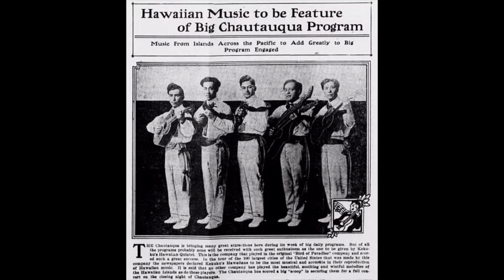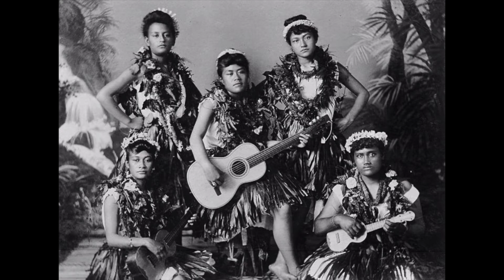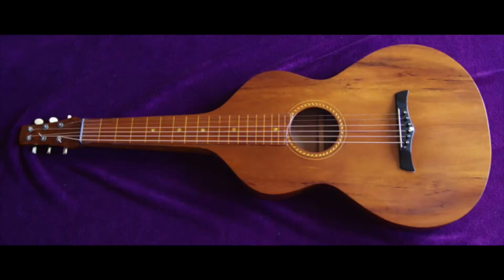They played ukulele, they played the new steel guitar that nobody had ever heard before, they danced hula, which nobody had ever seen, and people became fascinated. Hawaiian musicians played everywhere in North America. One of the first things to happen was some guitar builders in Los Angeles decided that they could create guitars that were more suitable for the Hawaiian style of playing with a bar, and that would be louder. And one of those builders was a guy named Weisenborn.